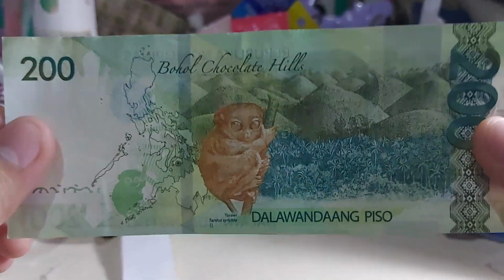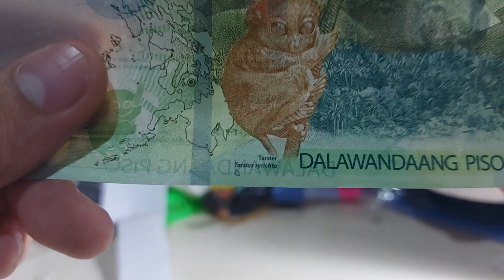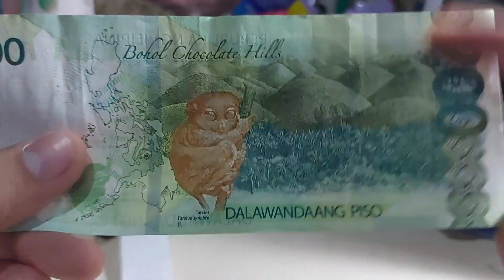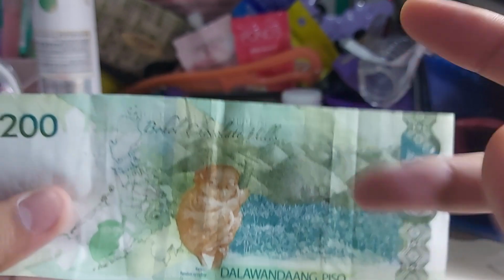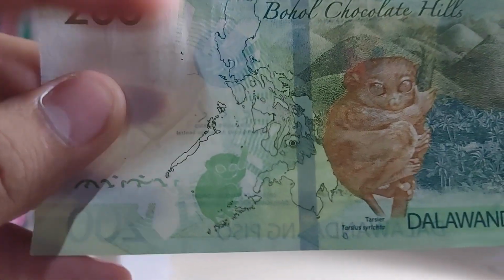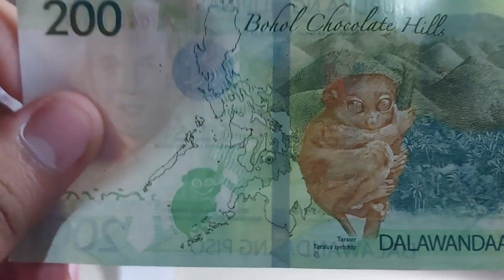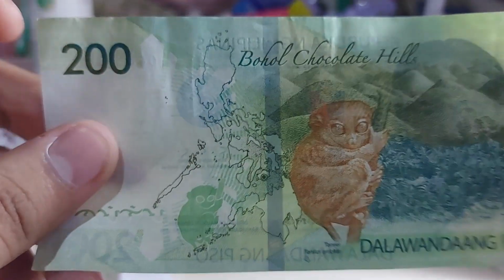Anyways, let's look at the back. Behold the Chocolate Hills, which feature the tarsier or the Tarsius syrichta. I have actually been here twice, because I've been to Bohol, once in 2017 and another time in 2022. It is pinpointed near the bottom of the Bohol province. I live in Mindanao, around here, in northern Mindanao.